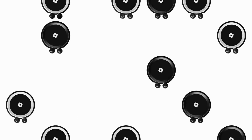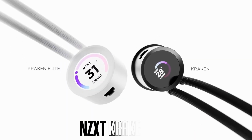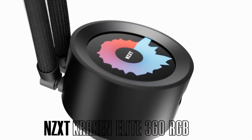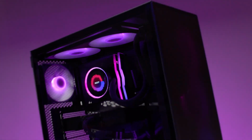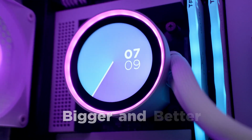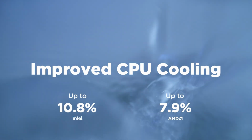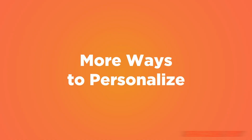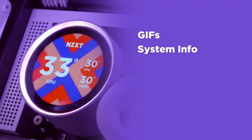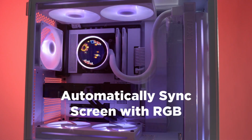Now, if you want RGB aesthetics and a high-performance pump, the NZXT Kraken Elite 360 RGB brings next-gen cooling with a stunning display. This cooler features a customizable 2.72-inch IPS LCD, letting you show CPU temps, custom images, and animated GIFs directly on the cooler. It pairs this visual flair with serious cooling performance, thanks to its F360 RGB core fans and NZXT turbine pump.